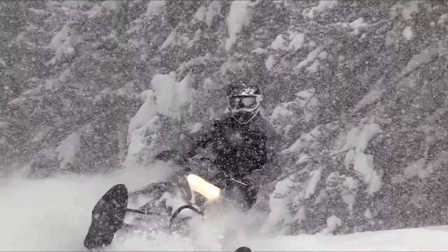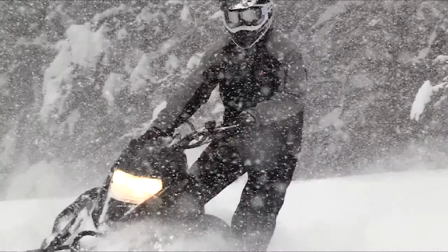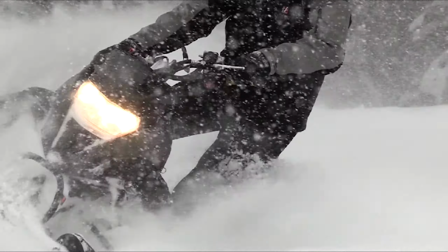I was most worried about the avalanche condition and also the visibility. You couldn't see, therefore you couldn't really tell if he was below avalanche chutes in some of the spots, so we really had to keep everybody away from those.